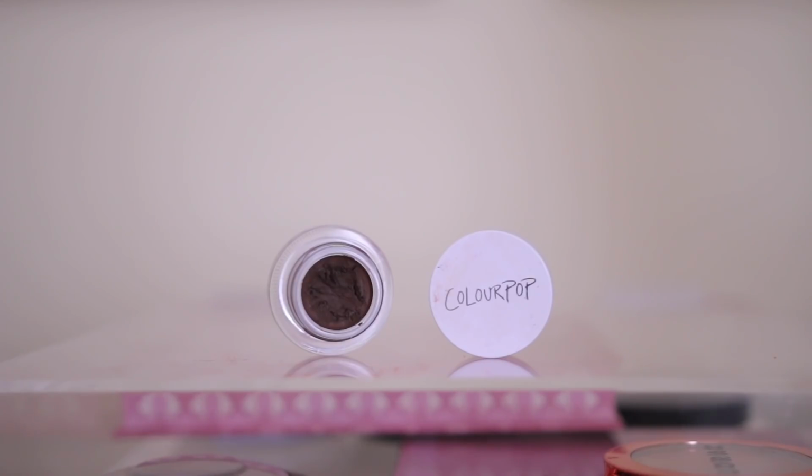Then I'm gonna go in with the Colourpop brow color. This one is in Bangin' Brunette. Of course, this is like all that I've been using. It's just so good. It's actually really hard for me to use different products when I start loving them so much because, you know, the product is just that good. Like, why would I use something else? It's kind of like, if it's not broken, don't fix it.